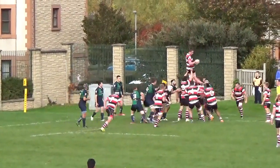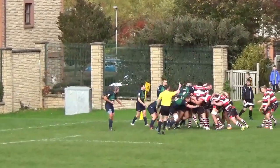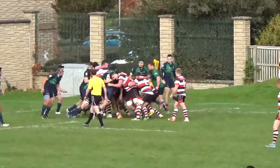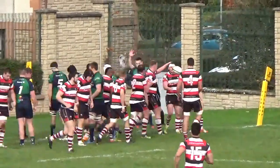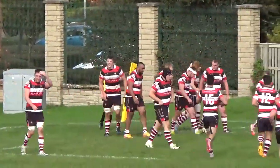County blazed back, and from this line out, Scotland and Glasgow Warriors open side flanker Chris Fazaro at the back of the driving maul, peeling off, and try time. And with a Trevick penalty, that narrowed the gap to 21-17 to Boroughmuir at the break.